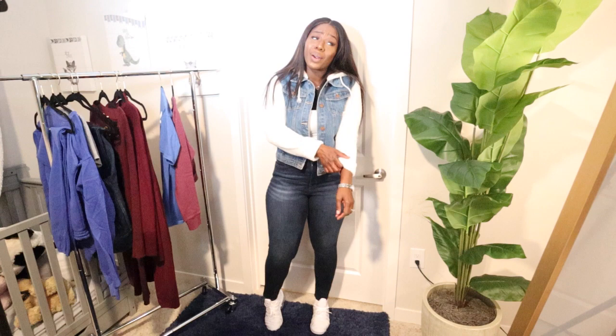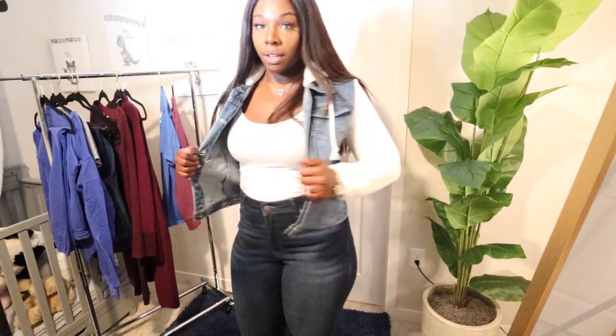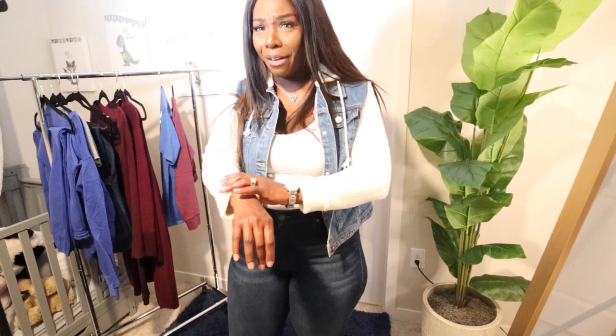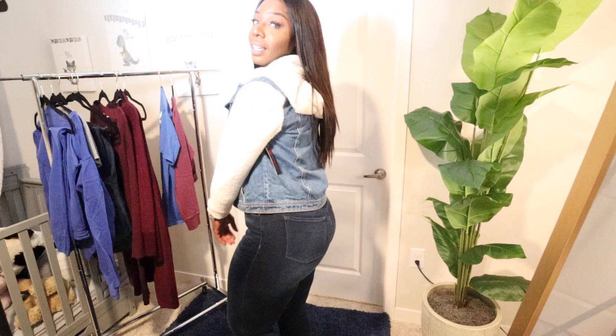I wish the sleeves were just a little bit longer, Walmart, but it's still cute. Check out the detail of the jacket. It's real thick, and it's kind of furry. I think that's what caught my attention, and the hood is the same way. So what do you guys think about this?